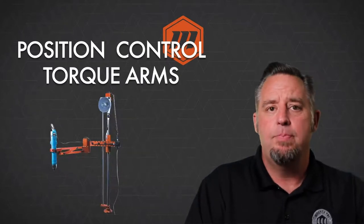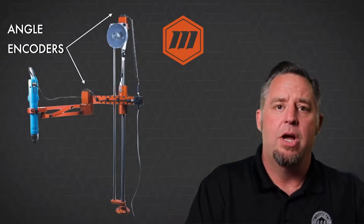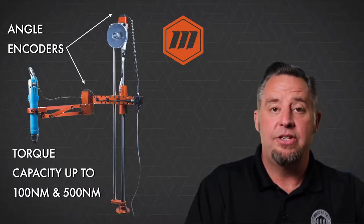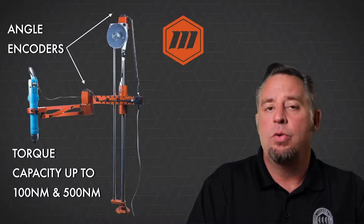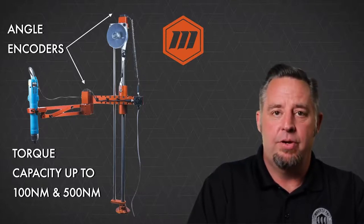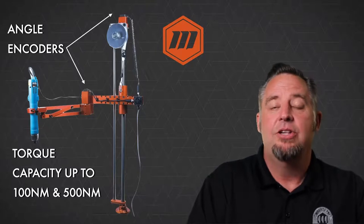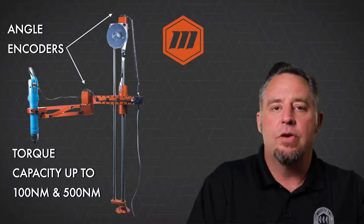But for our system and our torque arm that we use with our position system here, we do have two angle encoders on our articulating arm that help to monitor the tool where it is in space. And this does a couple things for us. It allows us to make sure that we provide power to the tool only in the right position for a fastening. So if the tool is outside of the desired sequence pattern, then the operator can't provide any type of power to any other part of the assembly other than what we deemed to be the proper use and location for that specific fastener.